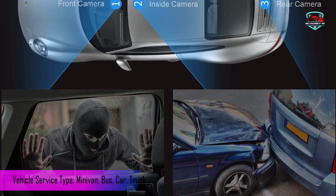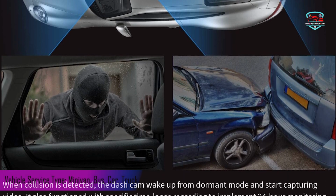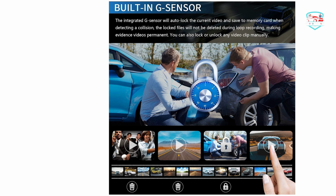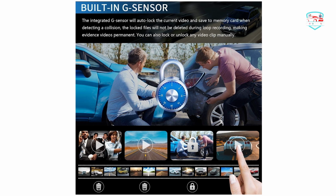Wide-angle lenses for reduced blind spots. With wide-angle lenses, 170 degrees front, 140 degrees inside, and 150 degrees rear, the dash cam is used to reduce blind spots and ensure that every detail is captured.